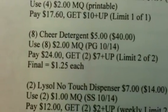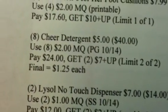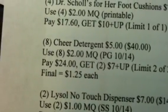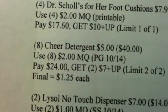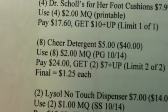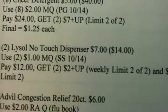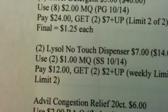So do not combine that with the CoverGirl if you're going to do it on the same card. Do it on separate cards. Your final price for the Cheer is fantastic. It's only going to cost you $1.25 each. That is fantastic.